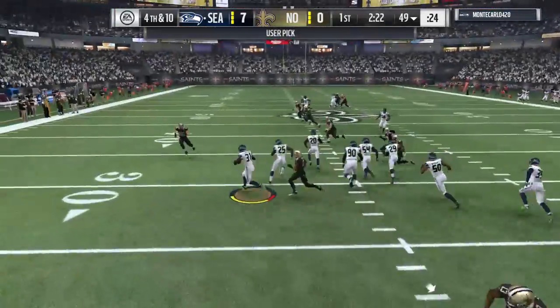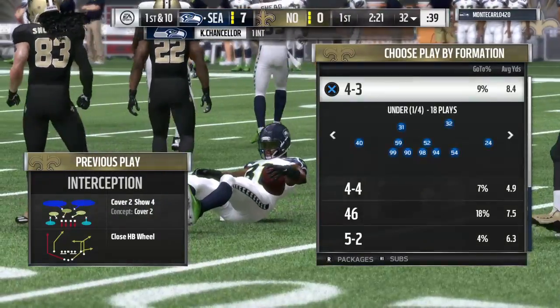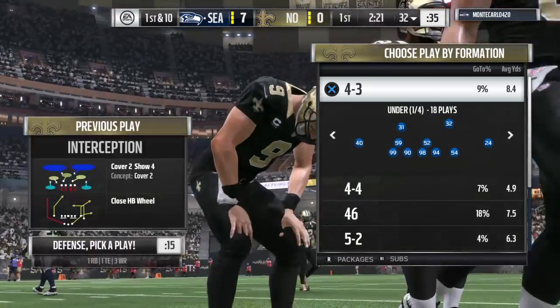Now that'll be tipped and intercepted. Picked off by the Pro Bowl safety Cam Chancellor. And he'll get this back to the 32-yard line. And Seattle now ready to march out of the field.